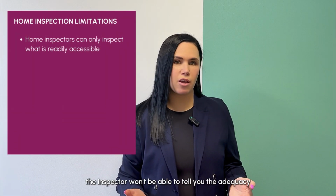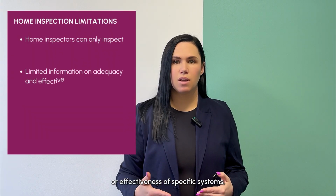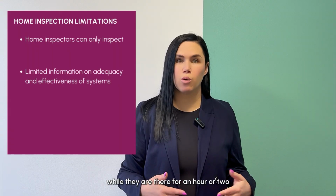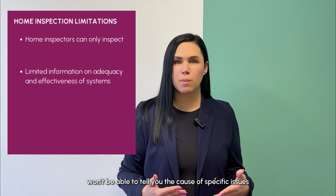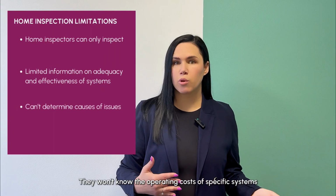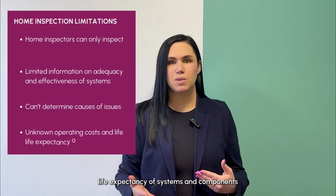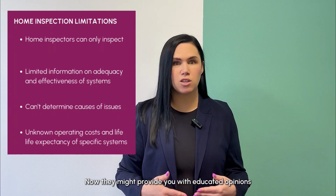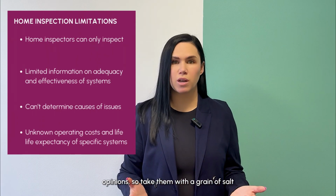inspector won't be able to tell you the adequacy or effectiveness of specific systems. They can only share what they have observed while they are there for an hour or two when they are doing their inspection. Furthermore, inspectors often won't be able to tell you the cause of specific issues. They won't know the operating costs of specific systems or the remaining life expectancy of systems and components. Now, they might provide you with educated opinions on all of the above, but they are just that, opinions, so take them with a grain of salt.